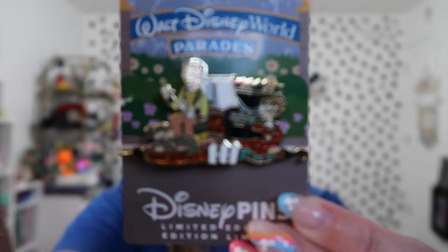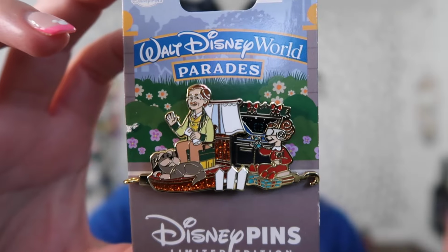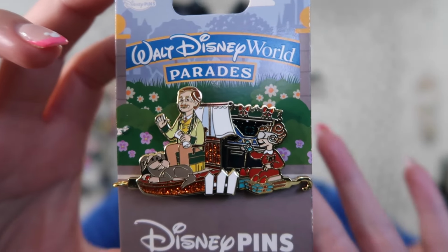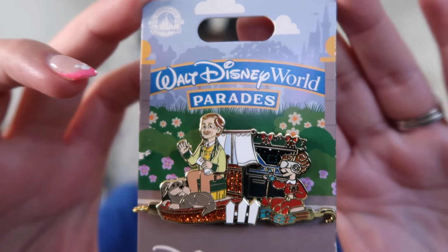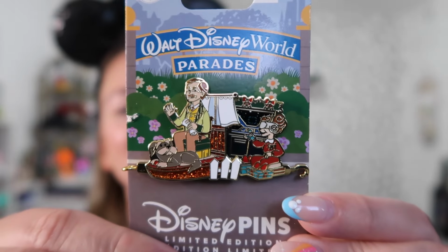And then this one has a little bit of a funny backstory. So I saw this pin, and there was another one, I'm blanking on what it was, and I didn't get the other one and now I regret it. So this one is a Carousel of Progress Parade pin, and I just randomly saw this in Hollywood Studios, and I guess these are super popular. I feel so terrible. Ashton, if you're watching this, I'm so sorry. She wanted one of these pins. I should have just known that it was Carousel of Progress and grabbed it for her. Totally my bad, Ash. I'm so sorry.